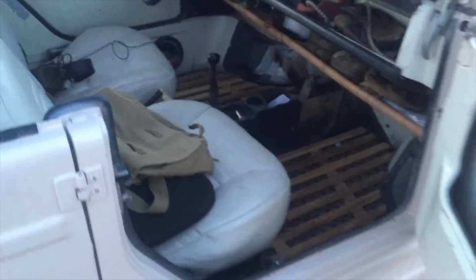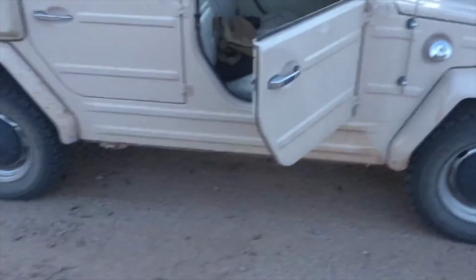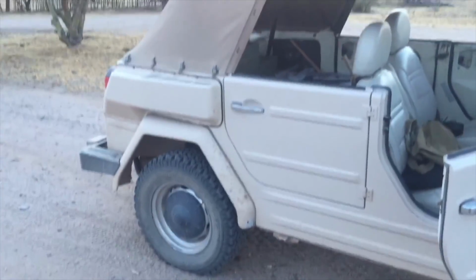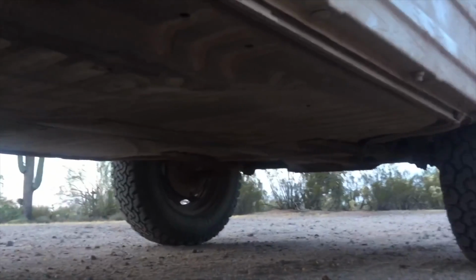Other things to note, this is a 2-wheel drive vehicle, and it was during the war for the most part as well. And it's rear-wheel drive. Most of the weight is in the back of the vehicle. It's a very light car. There's really nothing exposed under the vehicle to get damaged. The whole bottom is just one giant metal plate. As you can see, there's nothing down here.